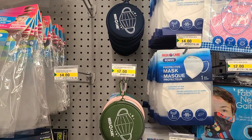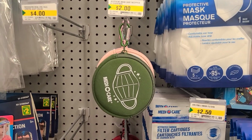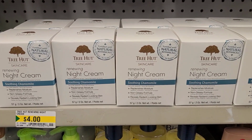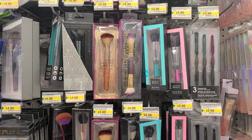This is a portable zipper pouch for your mask. To me, it looks a little small. I don't think it would fit the average size mask. Tree Hut products are supposed to be very expensive, so I would assume that this would be a good purchase.